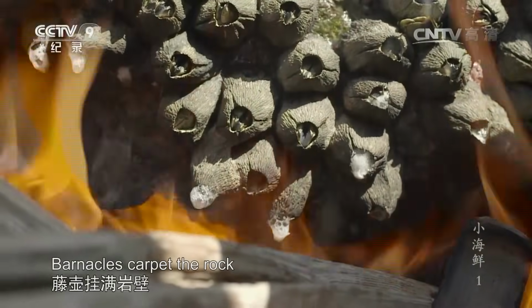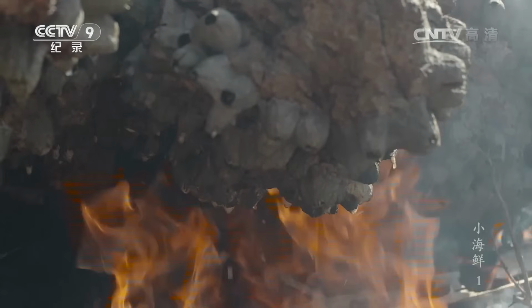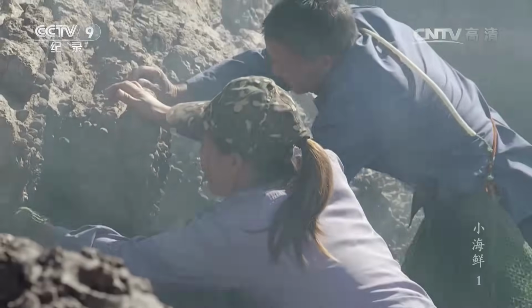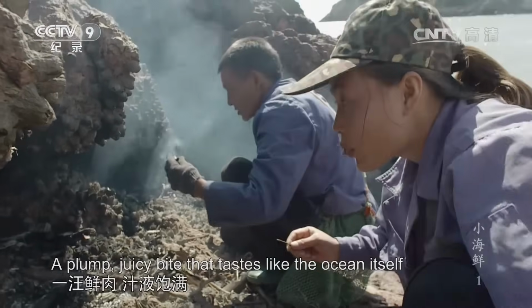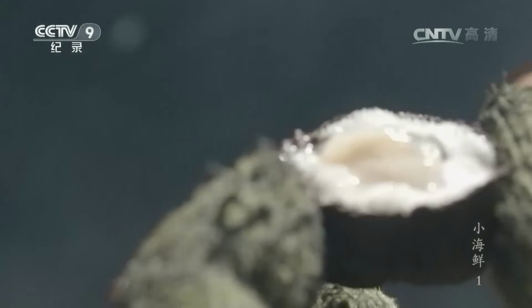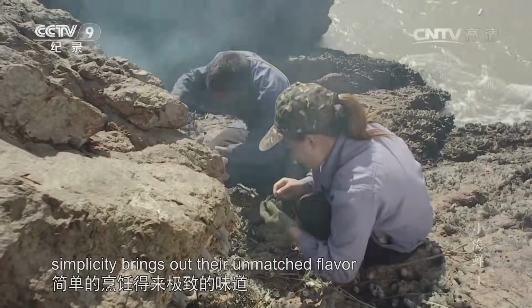Barnacles carpet the rock, being roasted repeatedly until heat alone cooks them through. It's a reward just for our seafood hunters. A plump, juicy bite that tastes like the ocean itself, best eaten piping hot. No extra seasonings or fancy techniques needed. Simplicity brings out their unmatched flavor.